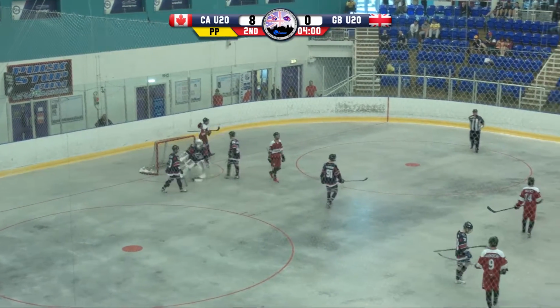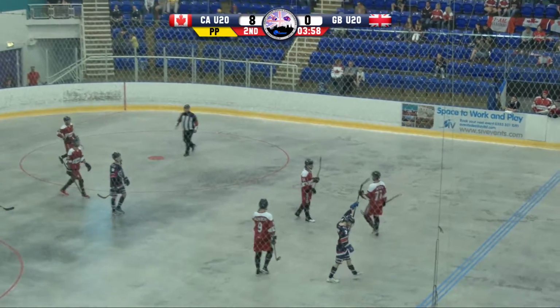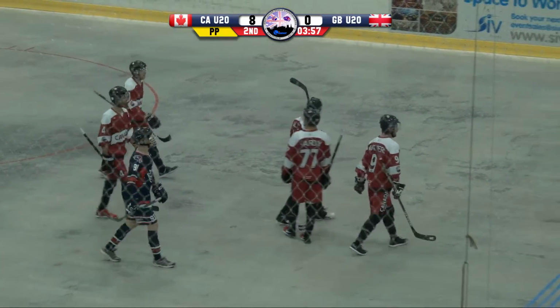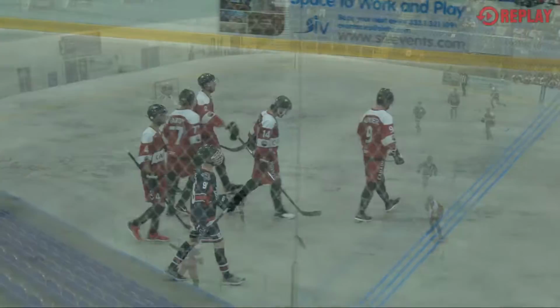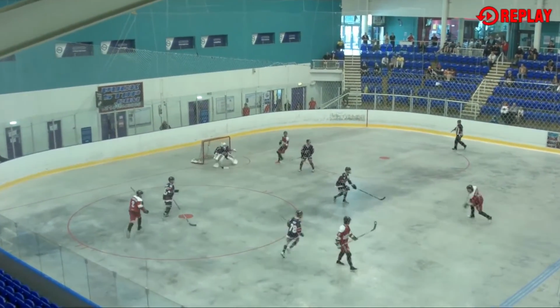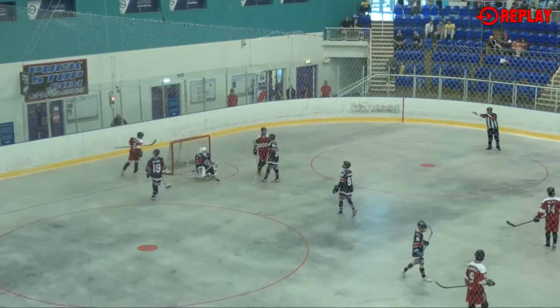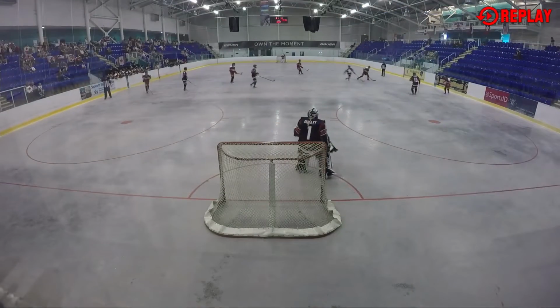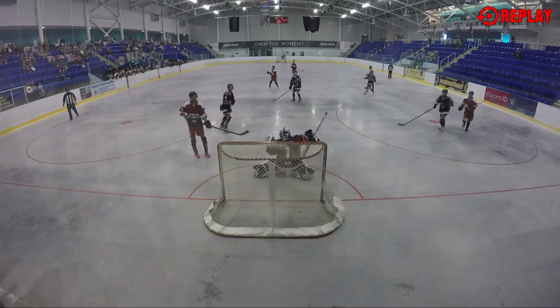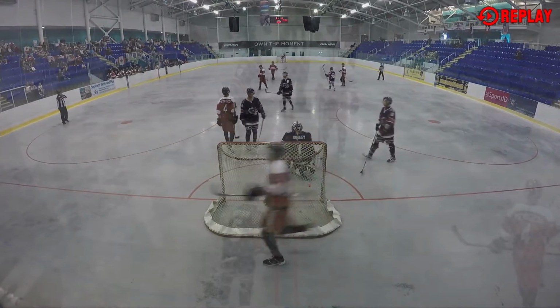Stephen Alvo high on the blocker side over Megan Quigley. Power play goal for Team Canada. And the 10:59 played in period 2. Shoots and scores, Stephen Alvo. Great Britain 0.